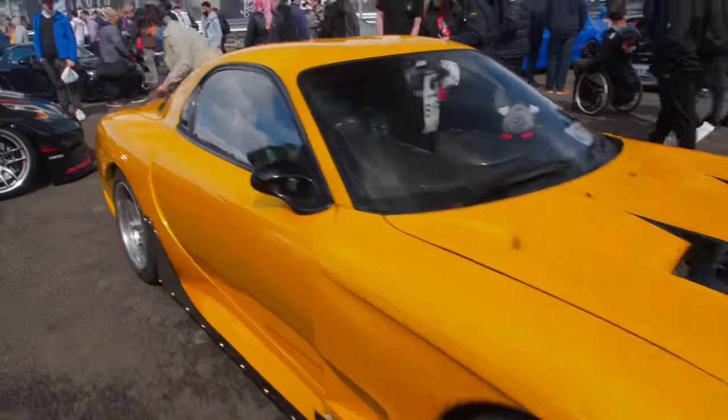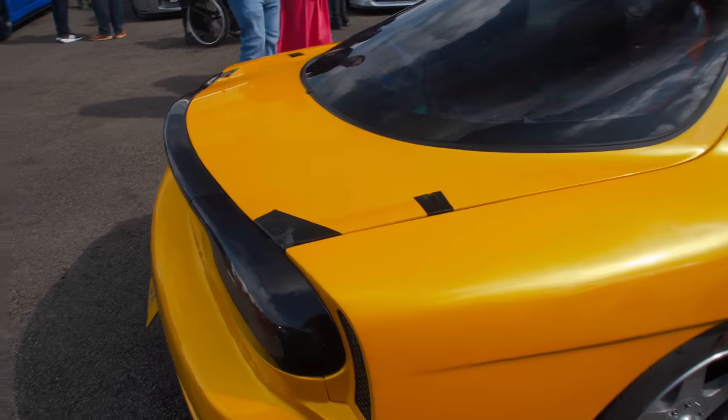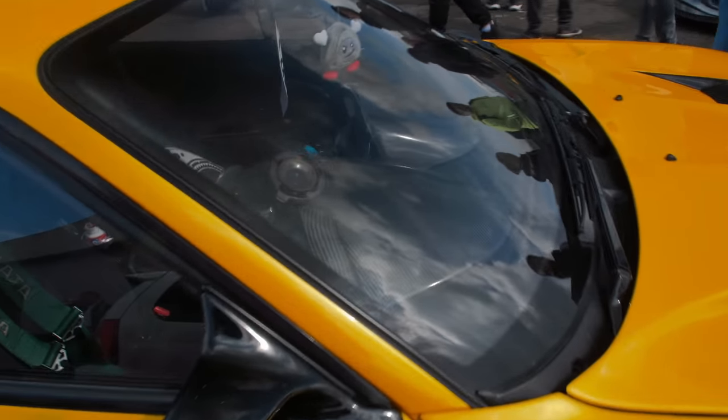This yellow on this FD is absolutely insane. It's just like super bright and punchy. Taped up the rear wing though, because it clearly was a big wing on it. It's got some cool carbon on the interior as well, like around.